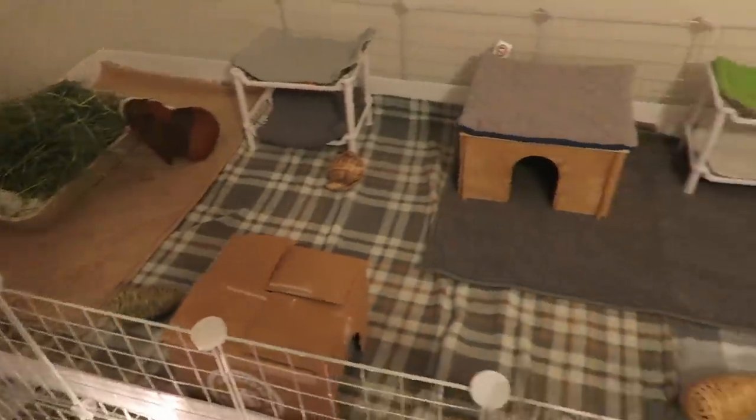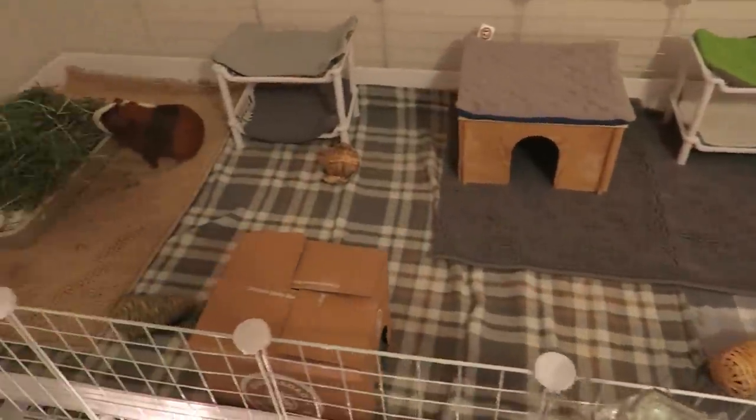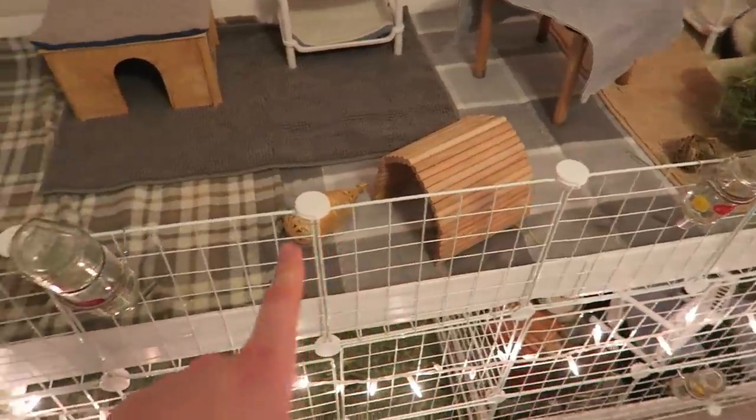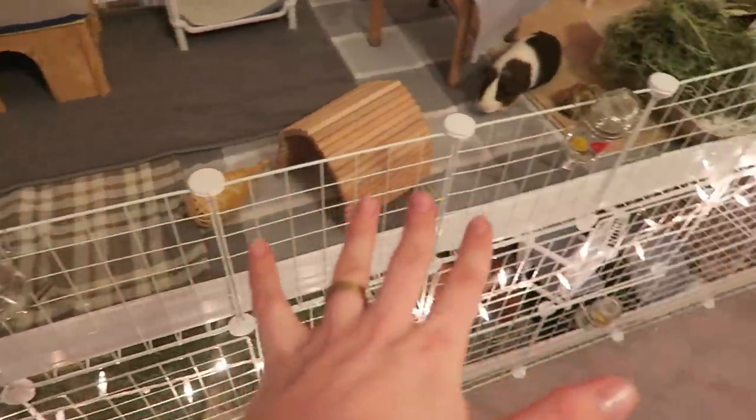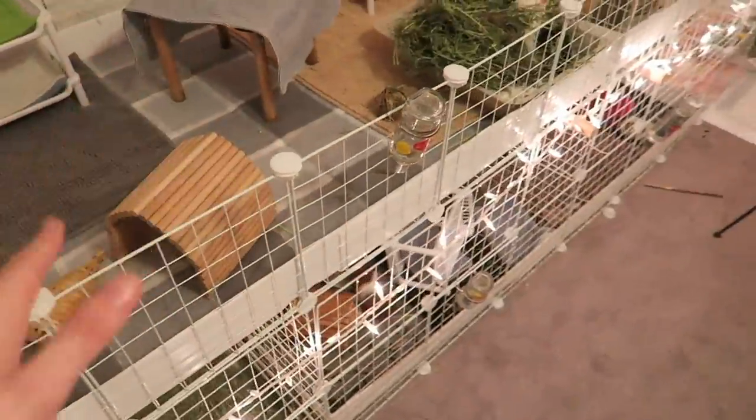Here is their cage right here. I am so incredibly happy with it. It is an amazing size for the amount of pigs that is in here. I am going to also add more of their water bottles in here. I just have two for now, so in case they're thirsty, they can just drink. But I will be adding about two or three more, so they'll have plenty, at least one water bottle per pig.